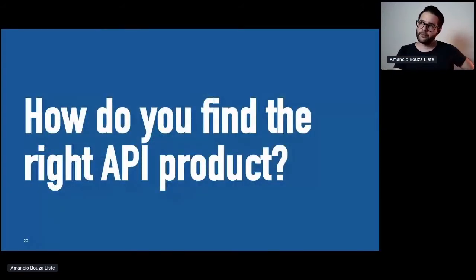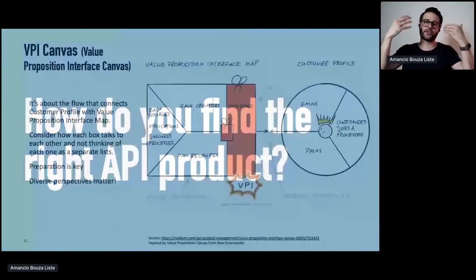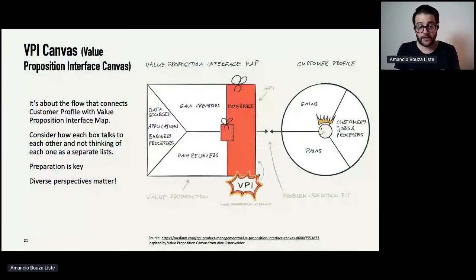And what we found or researched is a really nice value proposition canvas from Alex Osterwalder, which complements the business model canvas. And we adapted it, or put it into the context of APIs. And that's what comes out. So we have on the right side really the customer profile. So what does he want to get done? What are his problems? And on the left side, the value proposition interface map, which represents our organizations.